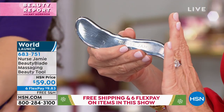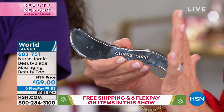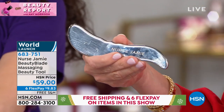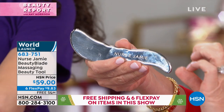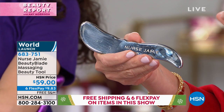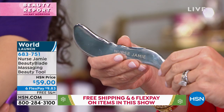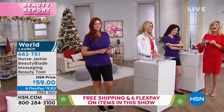We're gonna be sharing with you how we are scraping away the signs of aging. It's the coolest tool. You can put this in the refrigerator or freezer. It's $9 and change for you to get home. We have already pre-sold 500. We had 2,000 of these. We'll show you how many we have remaining, and that's it. This is Nurse Jamie's final show for the entire year.